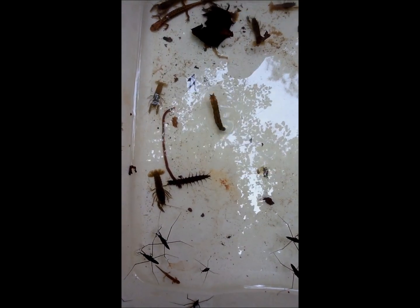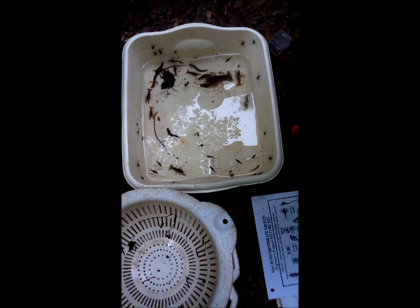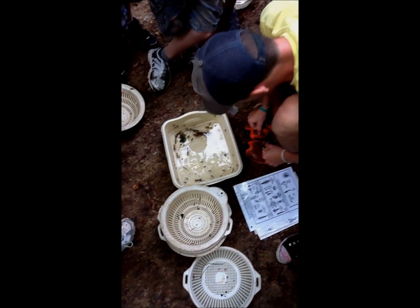So what does that tell us about our water? He can be anywhere. He's trying to eat that worm. What does that tell us about our water? That if he's in group number 2, he can be anywhere. So does that tell us anything about our water? No, not yet. All right, let's see what else we got in here. He's looking for something to eat.